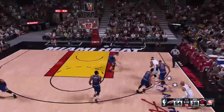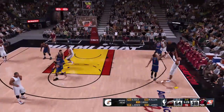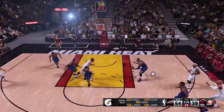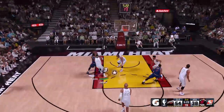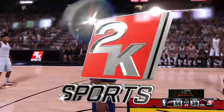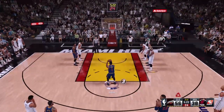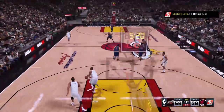Here's who's on the floor. And for Miami, looking who they've got out there. Norris Cole is out there with Allen. Then it's LeBron James. Then there's Chris Bosh. And it's Jones in at the 4. They've shown some strength in the paint today. Their work on the boards has been impressive. Guys, that's putting it mildly. I mean, they've been absolutely dominant.